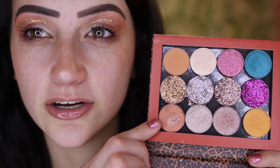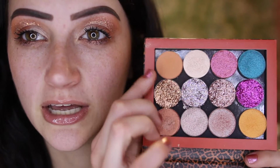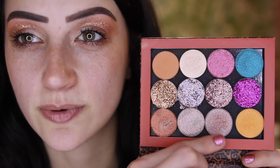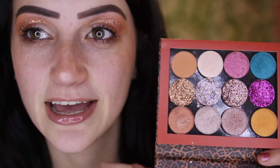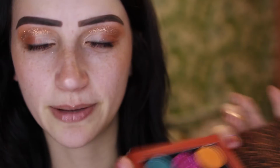I use this guy here, this one, and this one, and this one here. So I used this one, this guy, this guy, this guy, and this guy. So I really like how this look came out and I'm so excited to continue to play with these colors because look at this one, beautiful, let me tell you.